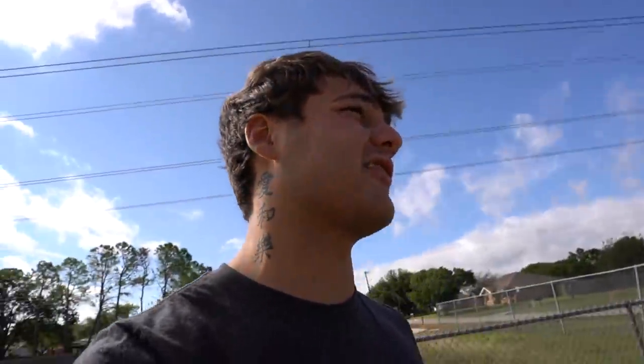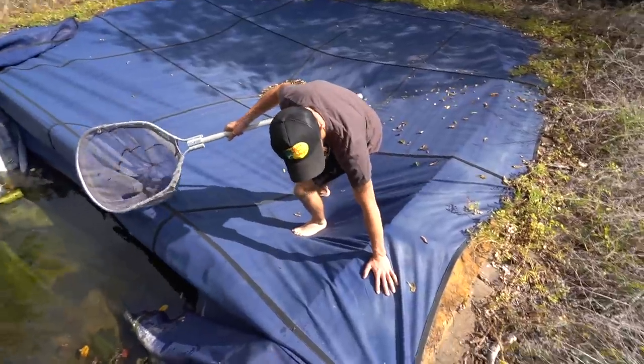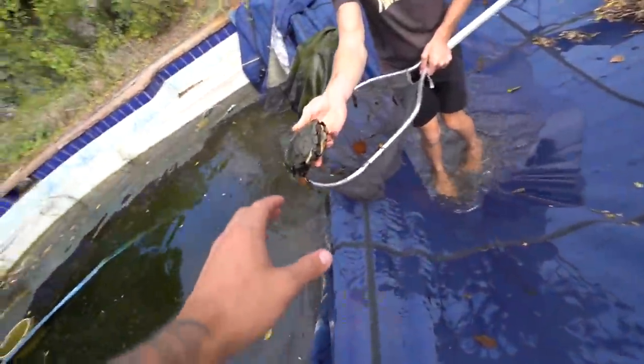By the way, we could definitely get arrested doing this, right? Eight months ago, this door was not shattered. Anyone home? Dude, you're crazy. Yes! Another one! Another one!